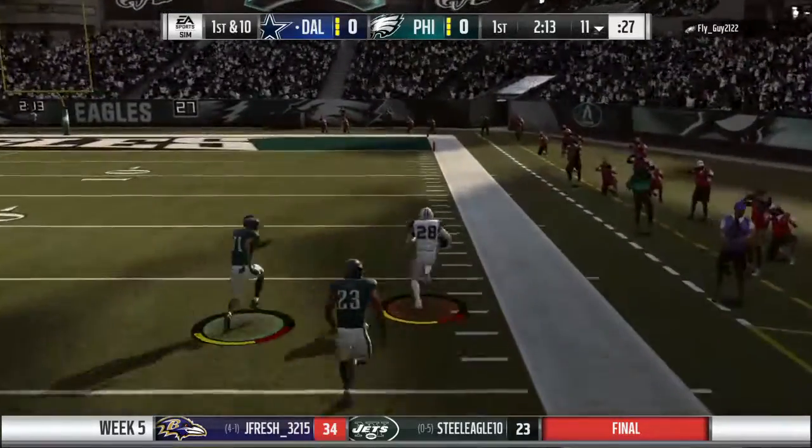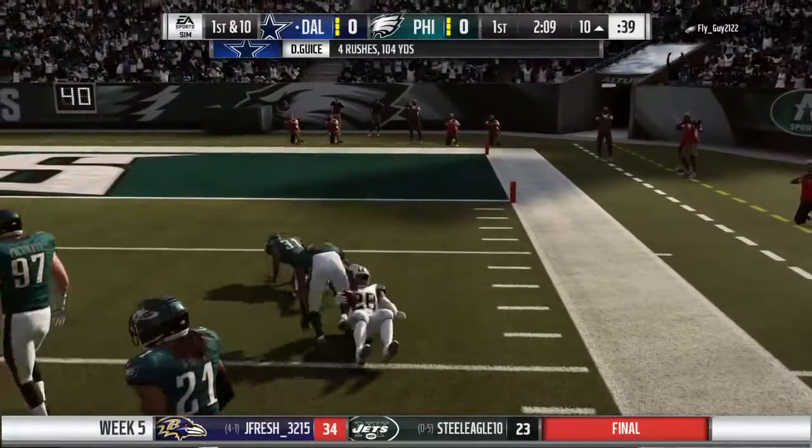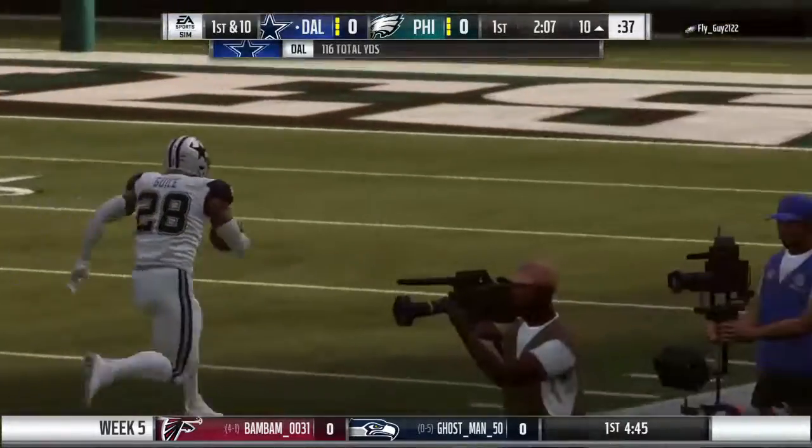The Red Sea parts, and there he goes. And he is taken down deep in Philadelphia territory. A big play there out of Geis.